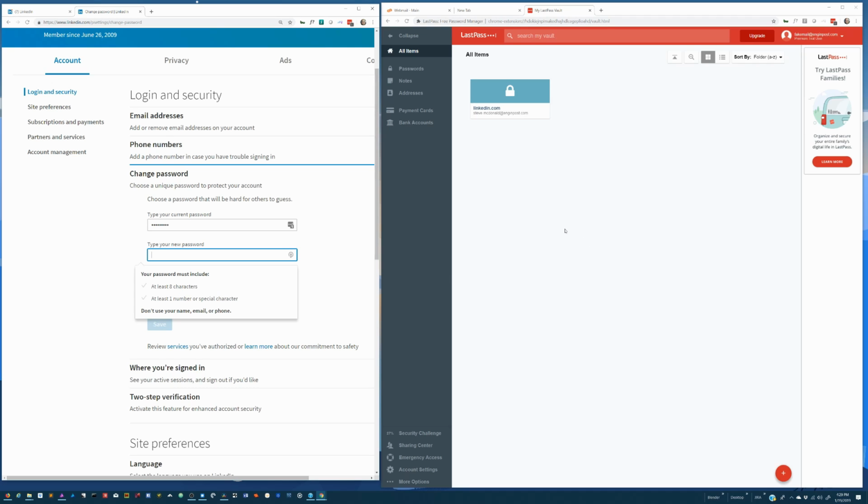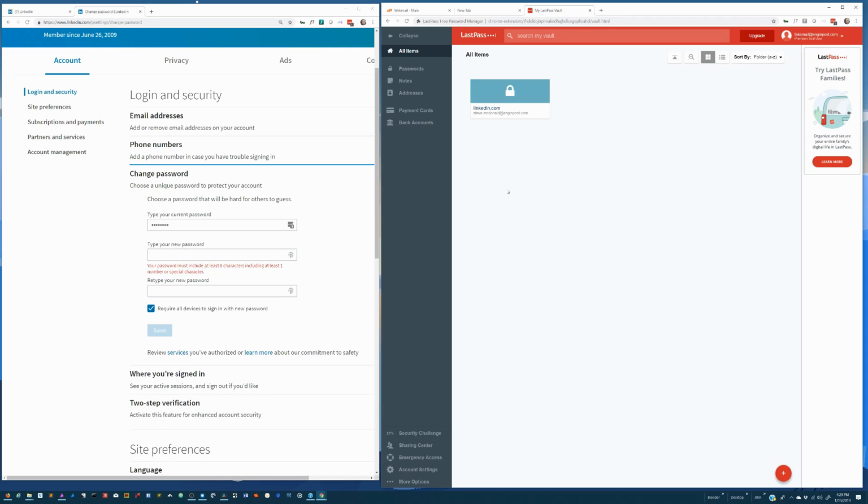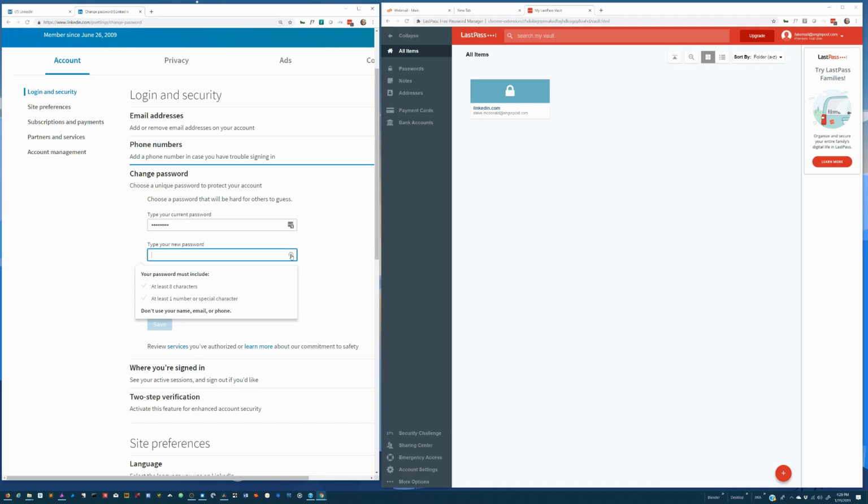And you can set up rules over here in LastPass. So if I click this little icon here, it's going to generate a password for me. So I'm going to click that. I'm going to click it a second time. And this is now LastPass saying I will generate and fill in a password. So if I go ahead and hit that now, it's created a brand new password for me. And it's copied it to the second line for the retype. And if I hit save, it will have created a nice secure password.